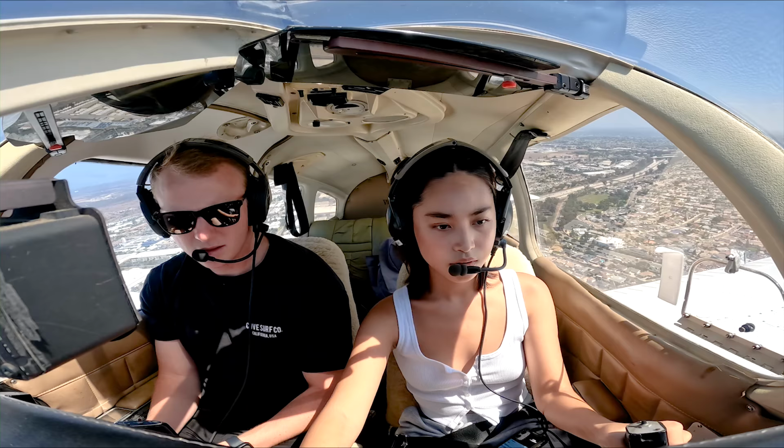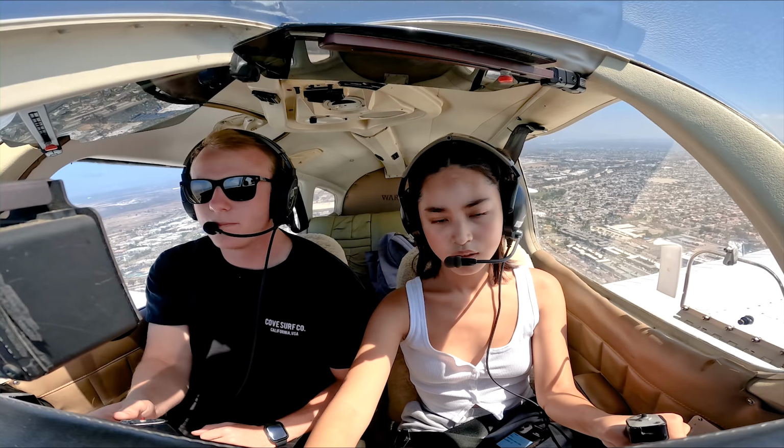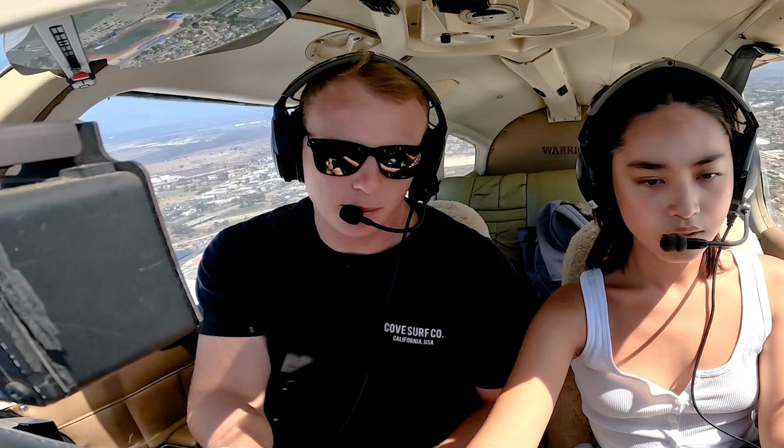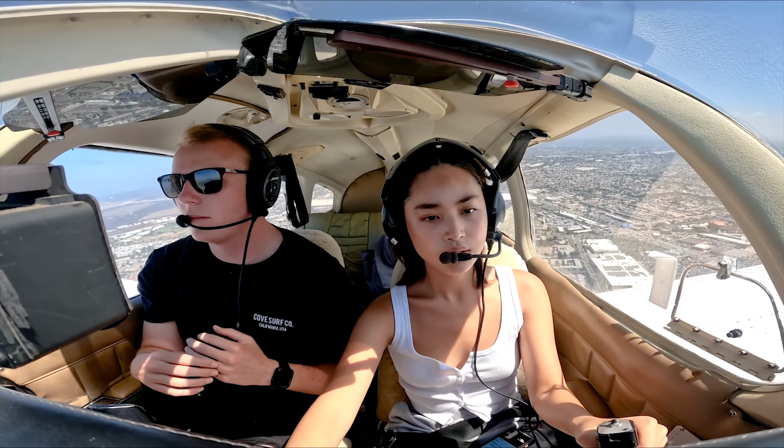Turn left at Gulf 1, contact ground. Gulf 1 over to ground. 25 Mike, contact SoCal departure. Go to SoCal, have a great day, 25 Mike. SoCal, good afternoon, Warrior 2425 Mike at 1.4, about 2 miles west of Montgomery. Warrior 2425 Mike, SoCal departure, radar contact, maintain VFR 4500, you're cleared through Bravo airspace. 4500, cleared through Bravo, thank you, 25 Mike.